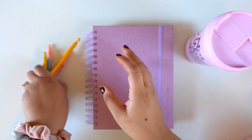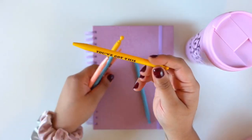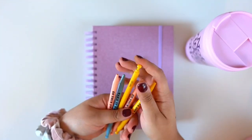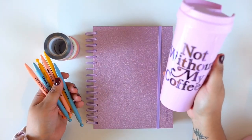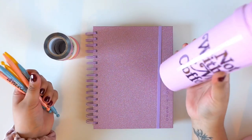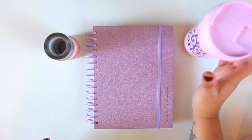And then I got some mechanical pencils. I mean, y'all know why I got them. Look at the black and yellow. But everything that I got is right here. I got all of this for like $35, including the planner. Pretty crazy, exciting deal. I had rewards points. I love you, Bando. It's so great. I love it all so much.